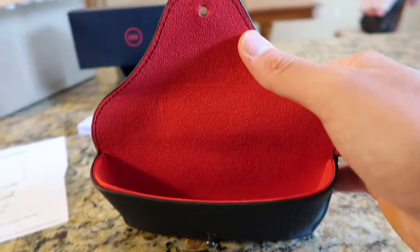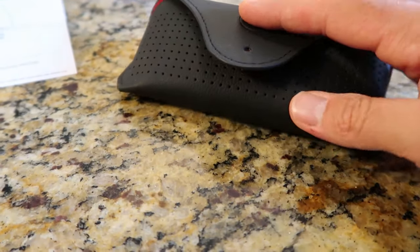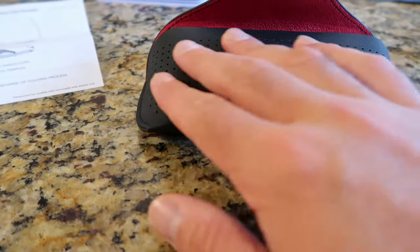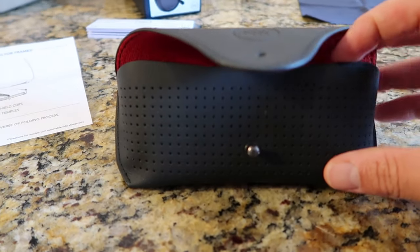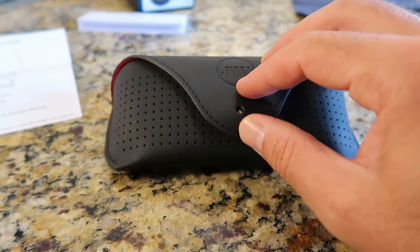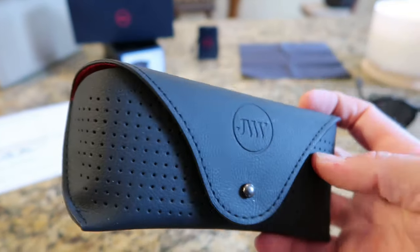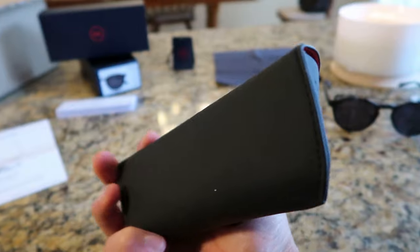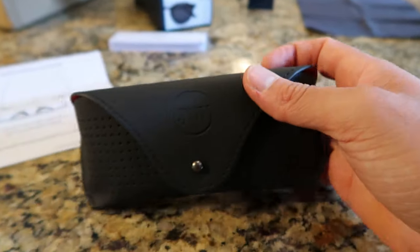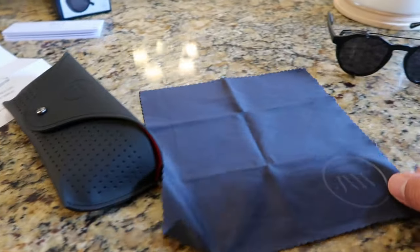So here's a much closer look at the cleaning case, and you can see the high quality. It's got nice little perforated holes all through it, but really, really good quality leather. And even the little silver bead there that you have to clip in is just good quality. Obviously embossed with his name as well, which is very nice. Must be really cool to have your own high-end limited edition sunglass line.